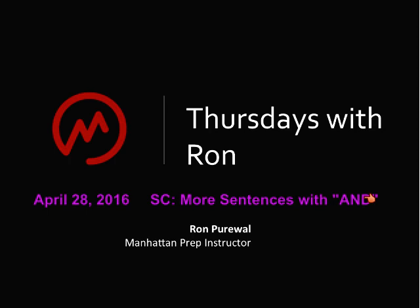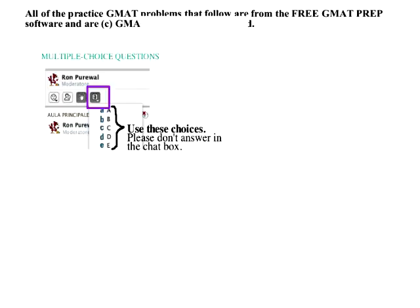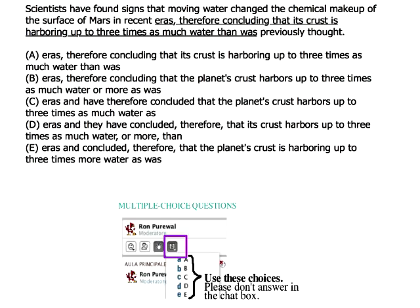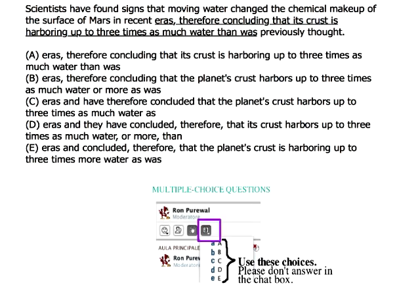Okay, we went through the rules. We just did that. Here's your copyright reminder. All these problems are from the free GMAT prep software and copyright GMAC. And don't forget where the multiple choice answers are found. Okay, let's do one. How about this one? And again, don't forget where those multiple choice answers are. Give it a shot, please.